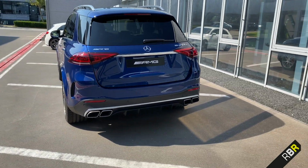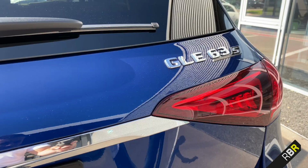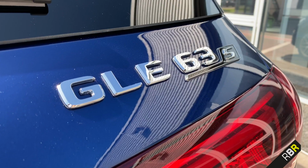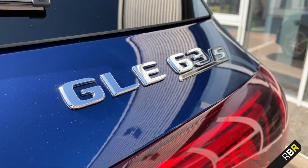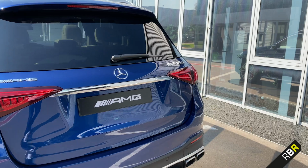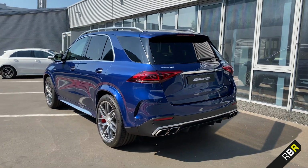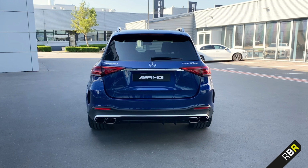On the rear, small changes, only the quad tailpipes and a few changes on the lower diffuser. So as I said, the differences now between the GLE 63S and the GLE 53 are that much less compared to the last generation. So now let's actually see what this sounds like in comparison to the 53, and we'll put the car straight into race mode.